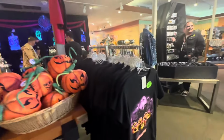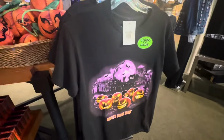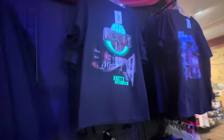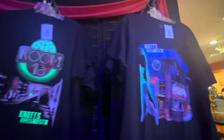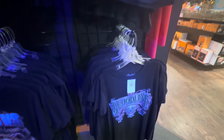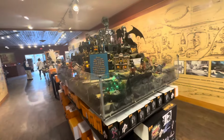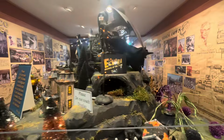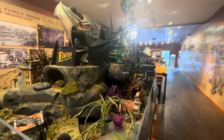I love the stuffed pumpkins, and like I said, all the t-shirts are so cute. I love this one too, and Origins is one of my favorite mazes, so I love seeing that merchandise. And for Room 13, which is a new maze as well, same with Cinema Slasher, and Bloodline is a really good maze. And then they had a Depth shirt, which was cool. And over here they had this really cool Elvira statue, and this whole setup that was just adorable.